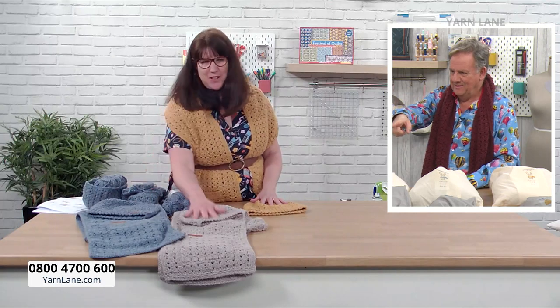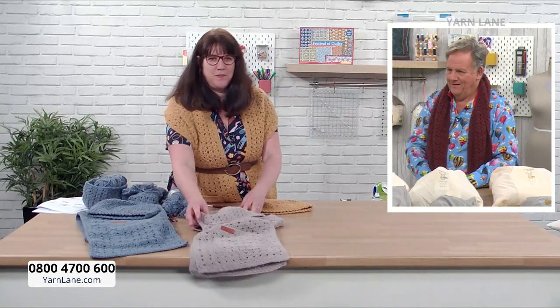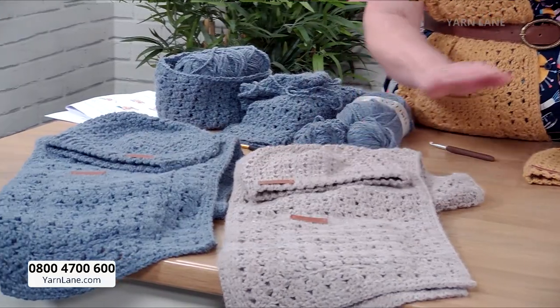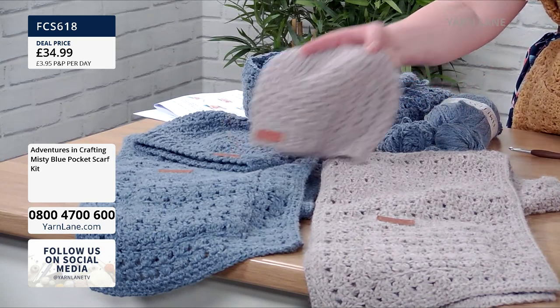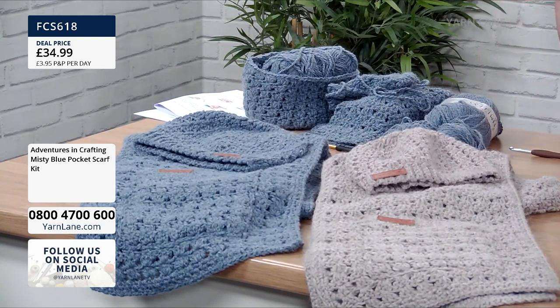Blue, and that's the parchment. So you've got the matching hat as well. But I like the way that you haven't put them in together, because those two colours look gorgeous together. So you could almost make the hat with a different scarf if you wanted to. Yeah, it's a good idea.